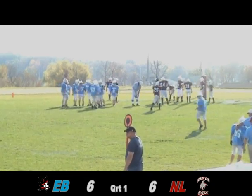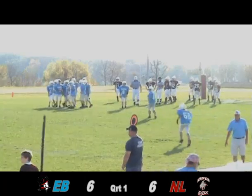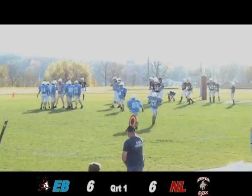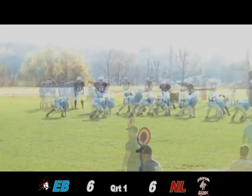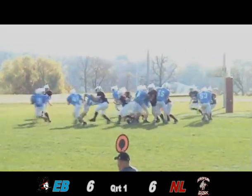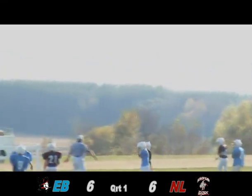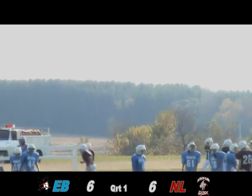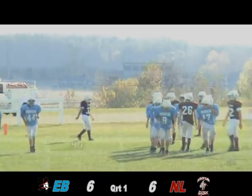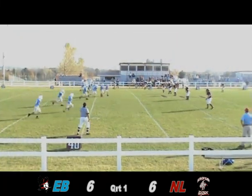EB lines up for the 2-point conversion. But yeah, that's been in the EB playbook for about 34 years for sure. I date back to 78. So they line up for two, probably rolling out to the left here, trying to go to Gannon. A little bit short. He actually intercepted that, Blue. So EB to kick off. We're tied 6-6 with 2:47 left in the first quarter.